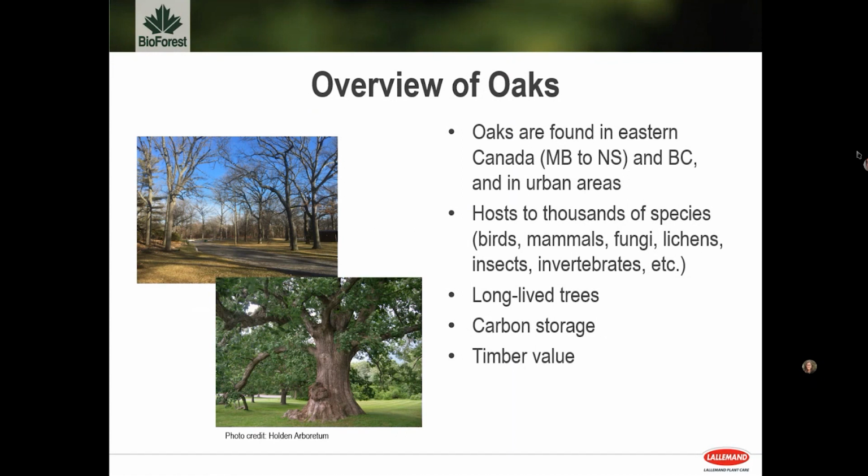So just an overview about oaks. Oaks are mainly found in eastern Canada from about Manitoba to Nova Scotia and in BC, but also as street trees in urban areas across the country. Oaks are known to be host to over 2,000 species, including birds, fungi, lichens, mammals, and insects, and they have a vital role in the food web and help to support healthy ecosystems.